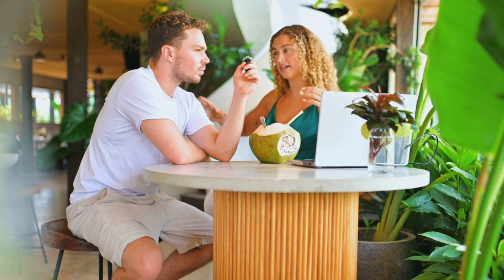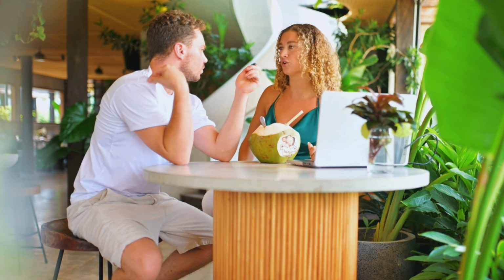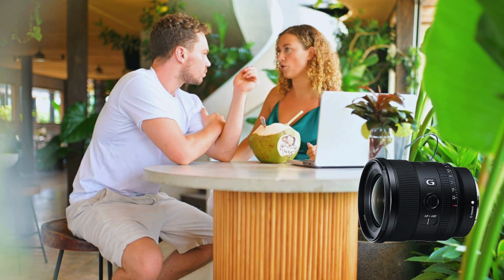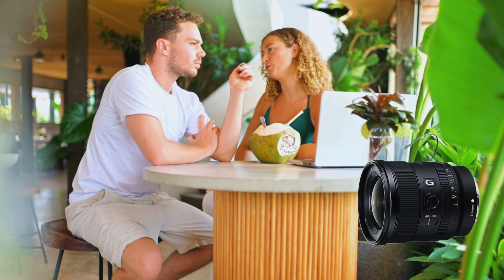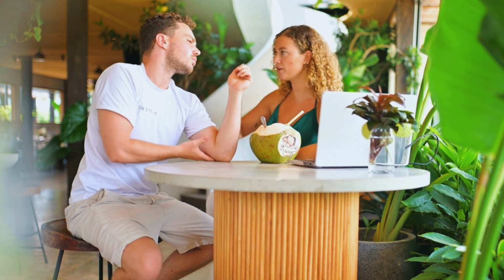But if you want to shoot landscape, if you're a super landscape kind of person, go a little bit wider in your range. So you have to look more at like 20 or 17. A lot of people just want to do lots of portraits and have it a little bit closer. So then just look at 35 and 50.